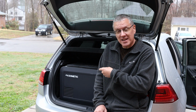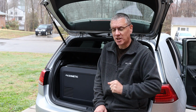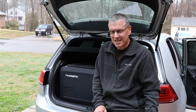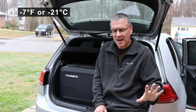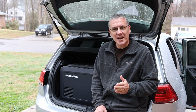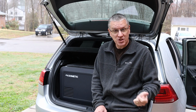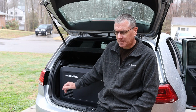But this is a refrigerator, not a cooler, not a chiller, and it will cool down to as low as -10. I'll correct that if I have it wrong. It's either -5 or -10. I'll put a note up there. I forgot. But it is a refrigerator slash freezer, not a cooler or an ice chest. And because it doesn't have to contain ice, it can be smaller.